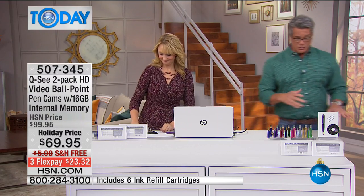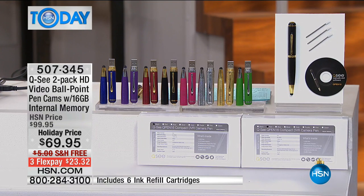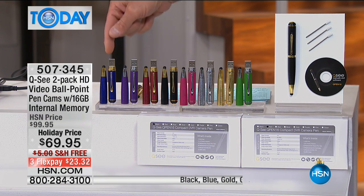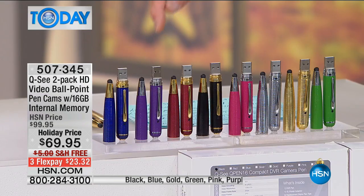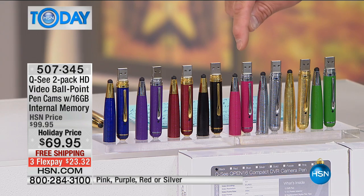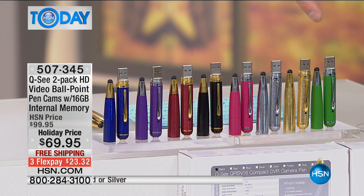Let me show you quickly what your choices are, and then I want to show you what you get. First of all, and remember, you get two of these. They come in, and Kyle, let me know if any are really limited. It comes in blue, purple, red, and then black, and then there's a pink, silver, gold, and green.